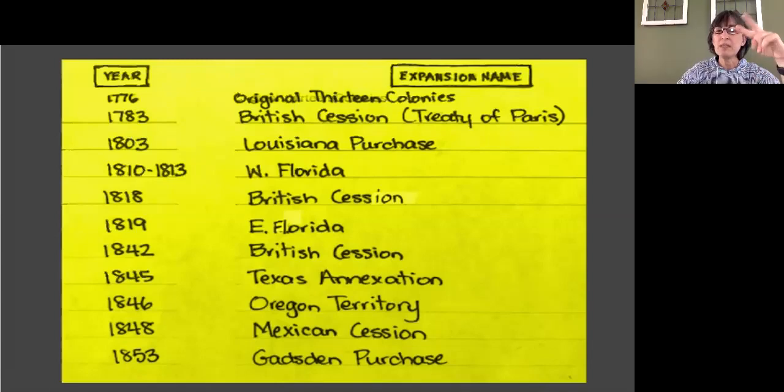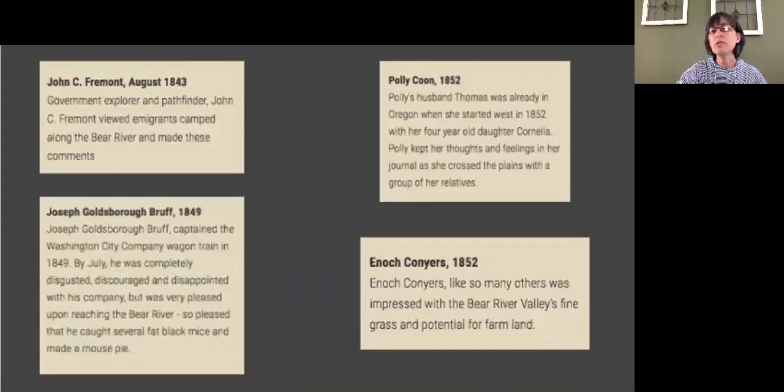The second task that I asked you to look at was some journal entries from different people who had gone on the Oregon Trail. And I asked you to think about some of the things that they thought were exciting or they liked about their journey out west, and some of the difficulties that they may have found. And this is just one group of people who traveled out west. Of course, there are lots of others.